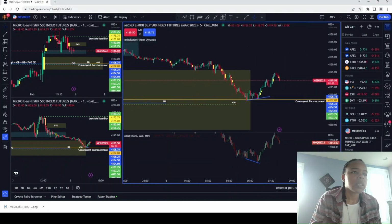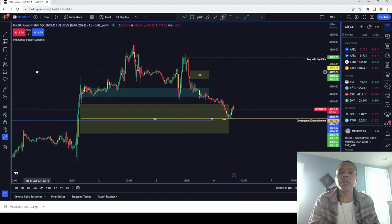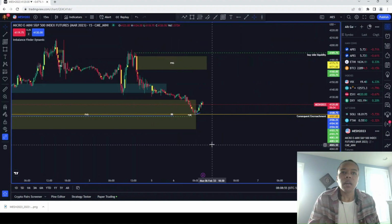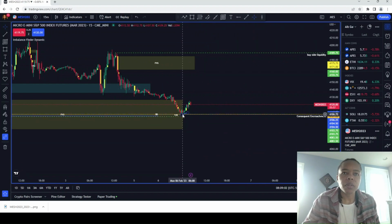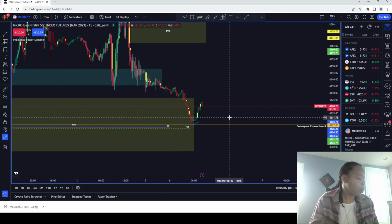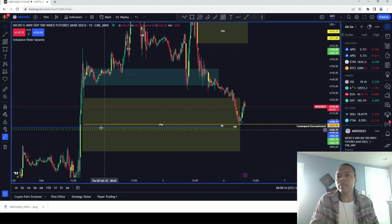So now let's take a look at the 15-minute and see how that's playing out. Let's adjust my fair value gap a bit right there, the bigger one. Let's draw that out. Okay, we are at consequent encroachment plus and it bounced off of it nicely. What it didn't do was take out this up here, so we haven't had any real shift on the 15 from my perspective.